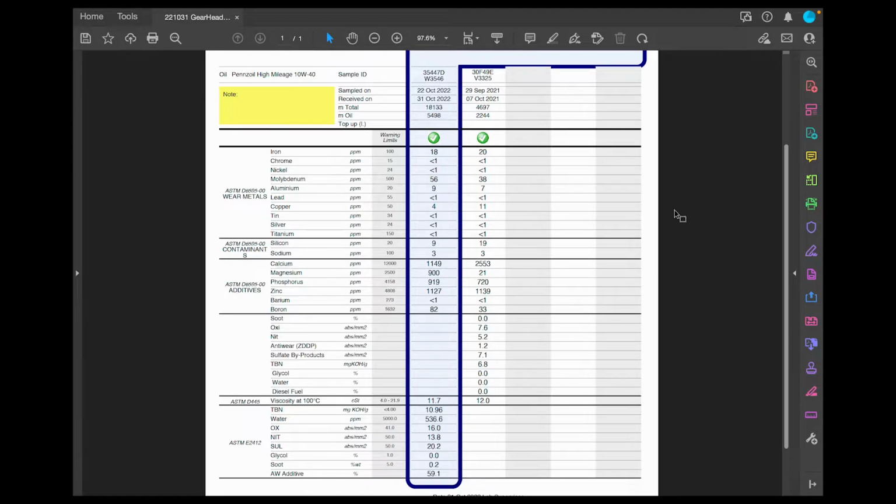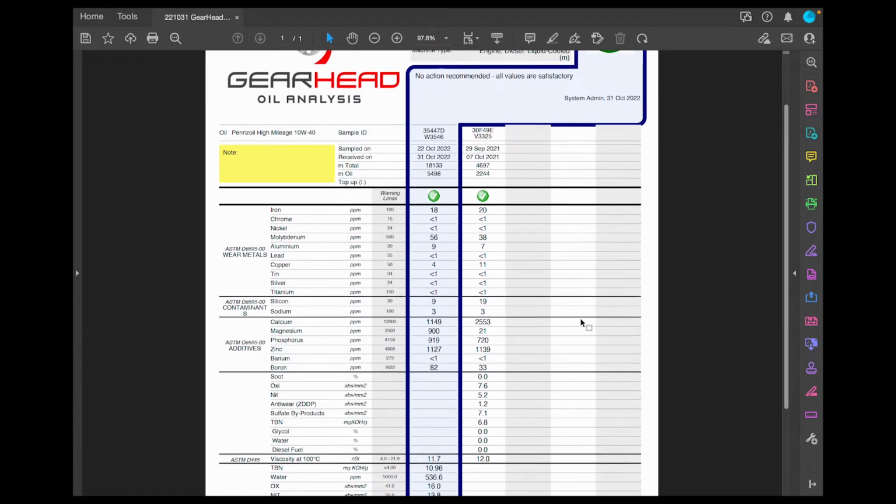Do what you want with your truck and your maintenance service intervals. Your driving habits may be different than mine. I don't do a lot of heavy towing. I don't do a lot of high-speed freeway driving. I don't actually drive that much in particular. But that said, the tech and I talked specifically down here in the lower corner about the anti-wear additives and the soot, and they both appear to be at fantastic levels. All these other pieces up here, you can take a look at the numbers, but at the end of the day, no action recommended. All values are satisfactory according to GearHead.